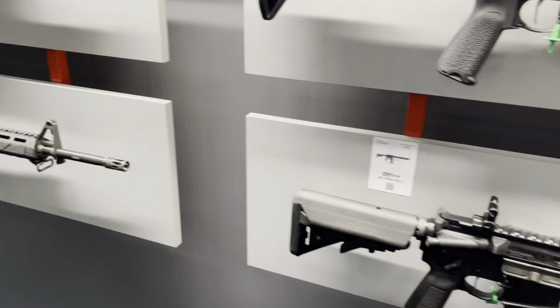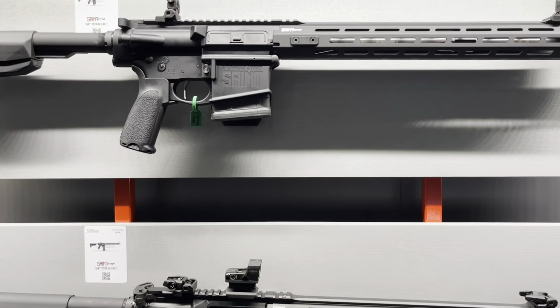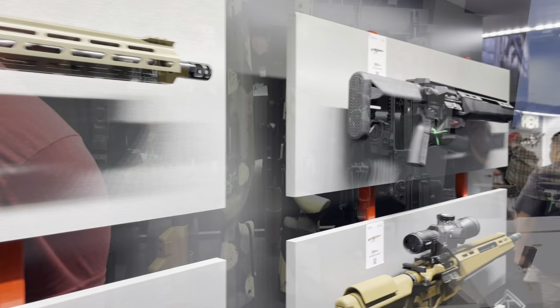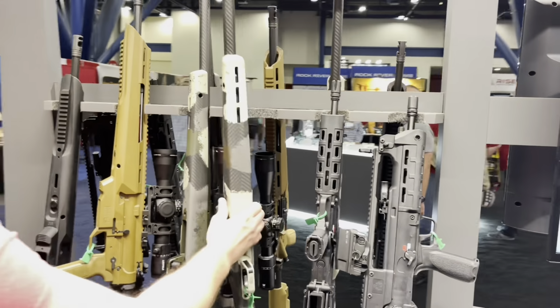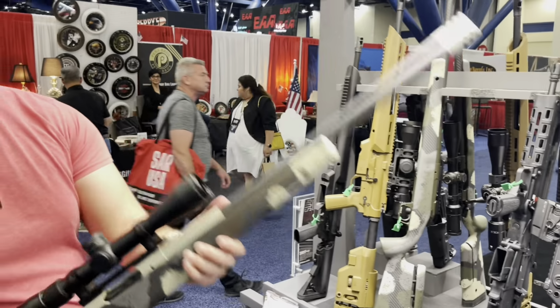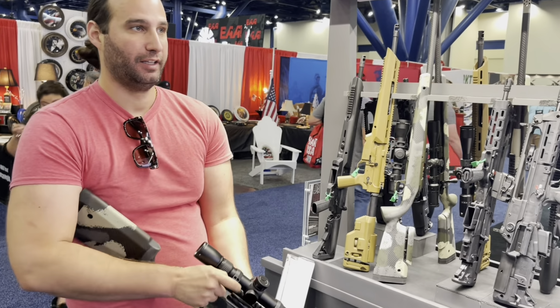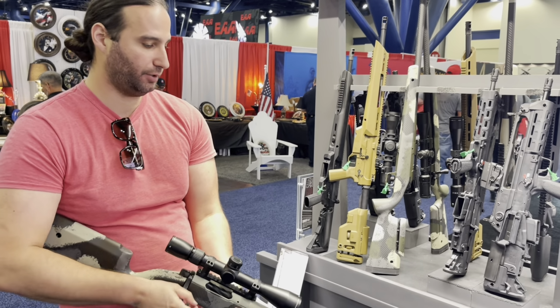The Victor in 308 comes with a 16-inch lightweight profile barrel. It's melonite coated inside and out. The muzzle brake is proprietary, built in-house. It's small, it's lightweight, it's maneuverable, it's powerful. It's the perfect rifle when things go bad. Wow. That's a really smooth action. Crazy trigger. What is this?